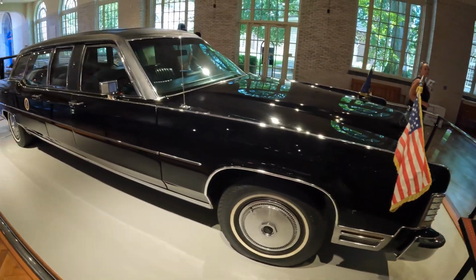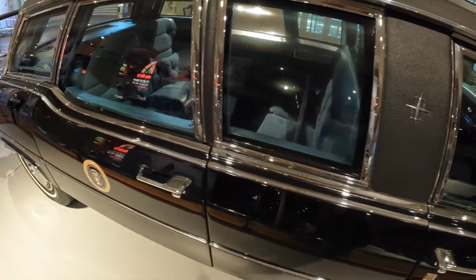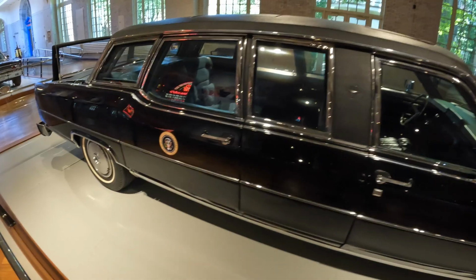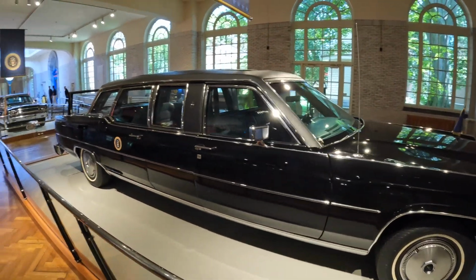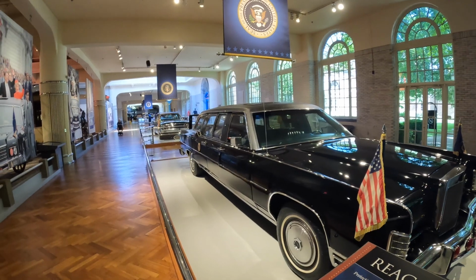The last thing he said to the doctor was, "Doctor, I hope you're a Republican." And the doctor replied, "Mr. President, today we're all Republicans." That is a pretty impressive collection of presidential cars there.